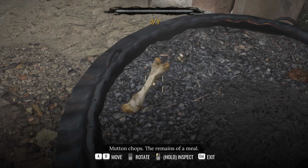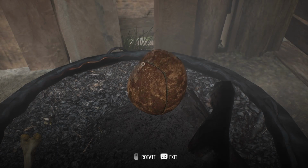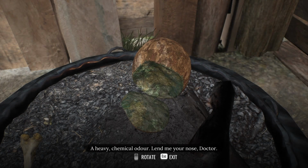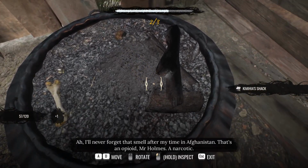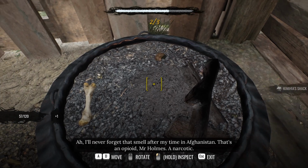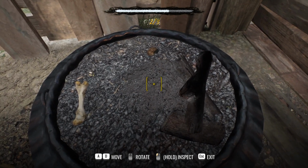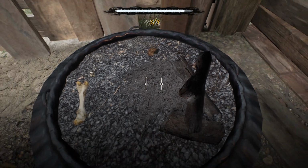Button chops. The remains of a meal. Oh. A heavy chemical odor. Lend me your nose, Doctor. Ah, I'll never forget that smell after my time in Afghanistan. That's an opioid, Mr. Holmes, and Oh, lovely. The ashes are long since cold.